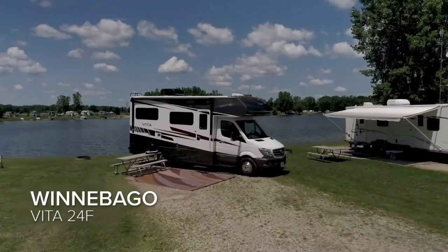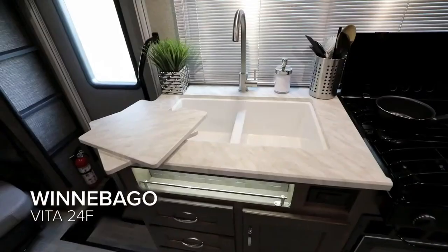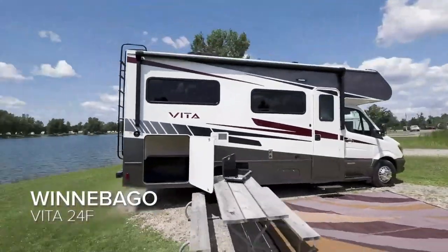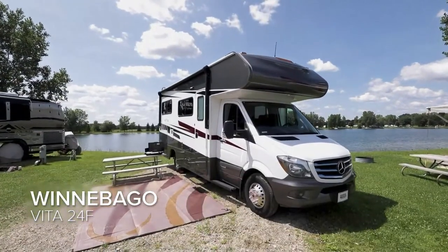The Winnebago Vita makes the most of its compact design with sleek styling, functional design elements, and smartly crafted storage spaces. Winnebago has been a trusted name for high-quality motorhomes since 1958.